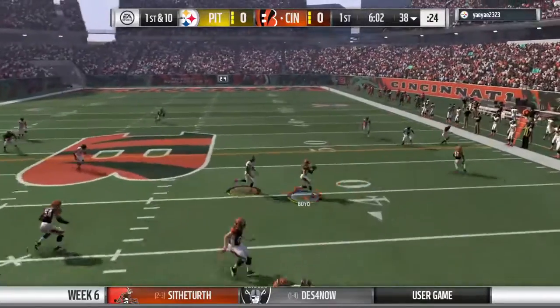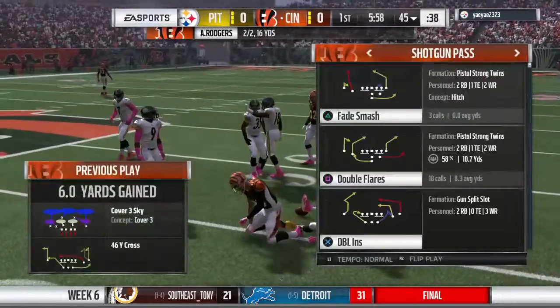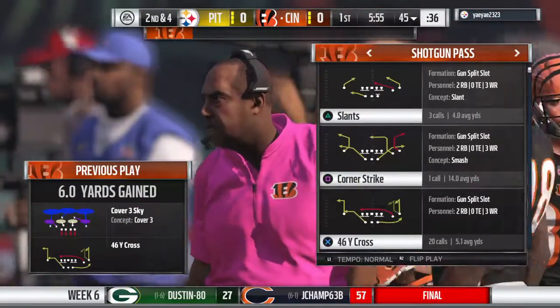Stay with what you are. Stay with who you know. And go get the first down. That's exactly what they did. A gain of 6 there on first. That time they hit him out of the slot on the drag.